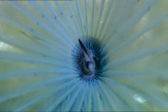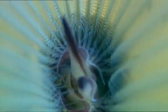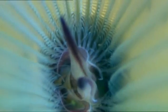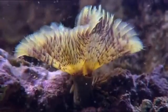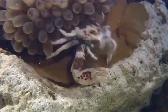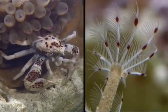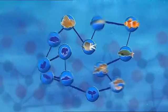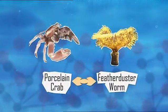A snot tube home? Yep, worms are quite ingenious. Well, I wouldn't go that far. But these feather duster dirt buster worms are pretty cool with their sticky hands. Hey, I wonder if they stole that idea from the porcelain crab. Like the porcelain crab, the feather duster worm uses its mucus-covered feathery nets to feed. Can there be any more uses left for snot, I wonder? Oh, you ain't seen nothing yet.